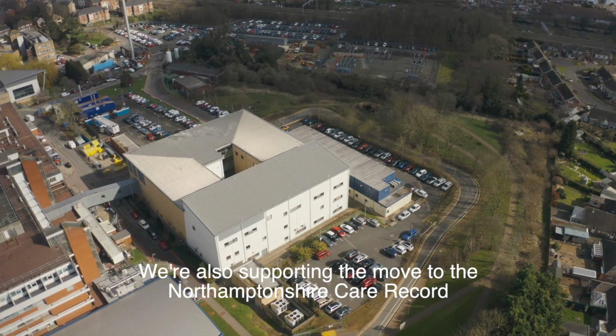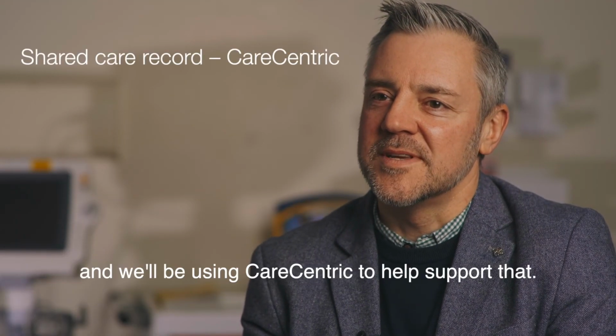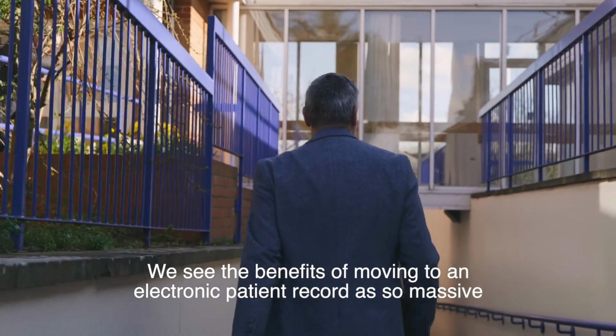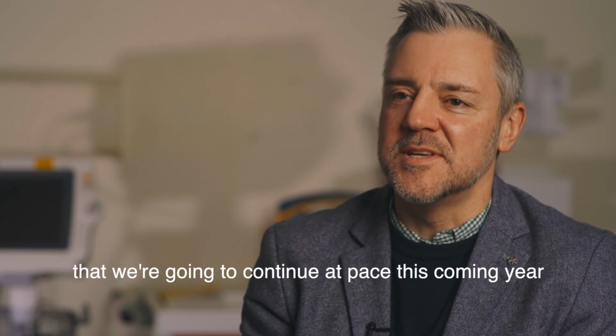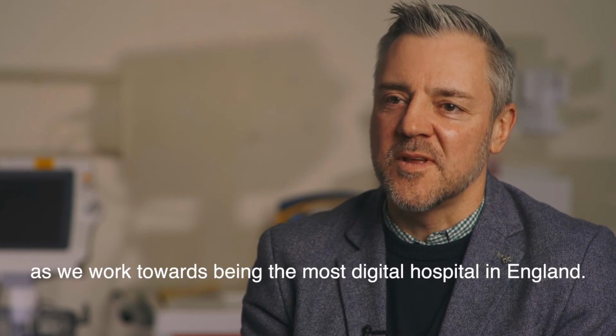We're also supporting the move to the Northamptonshire Care Record, and we'll be using care-centric to help support that. We see the benefits of moving to electronic patient record as so massive that we're going to continue at pace this coming year as we work towards being the most digital hospital in England.